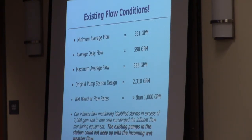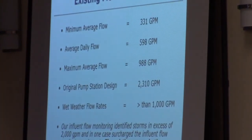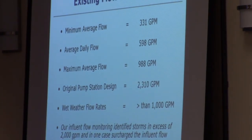The pump station is designed for 2,310 gallons per minute. There are 3 pumps in the pump station. But we've had wet weather events that have gone well above 1,000 gallons a minute, and in some cases above 2,000, and in some cases above the actual capacity of the pump station, 3,000 gallons per minute and above.